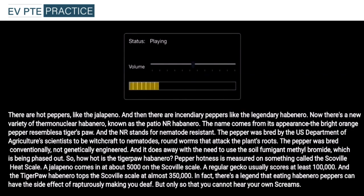The pepper was bred by U.S. Department of Agriculture scientists to be resistant to nematodes, roundworms that attack the plant's roots. The pepper was bred conventionally, not genetically engineered, and it does away with the need to use the soil fumigant methyl bromide, which is being phased out.